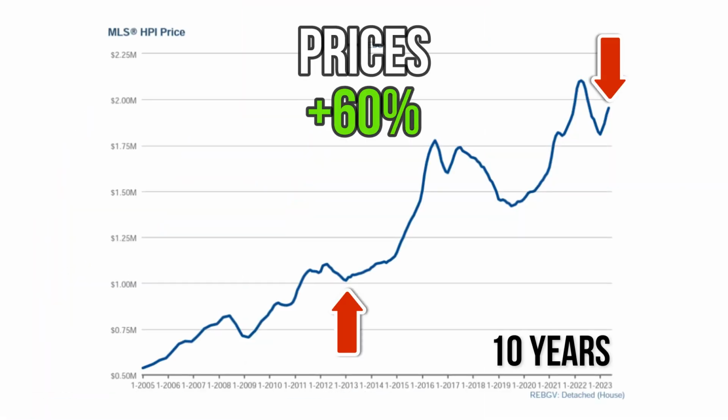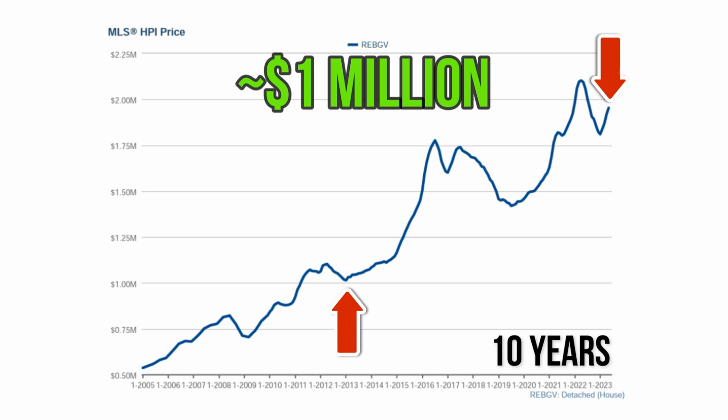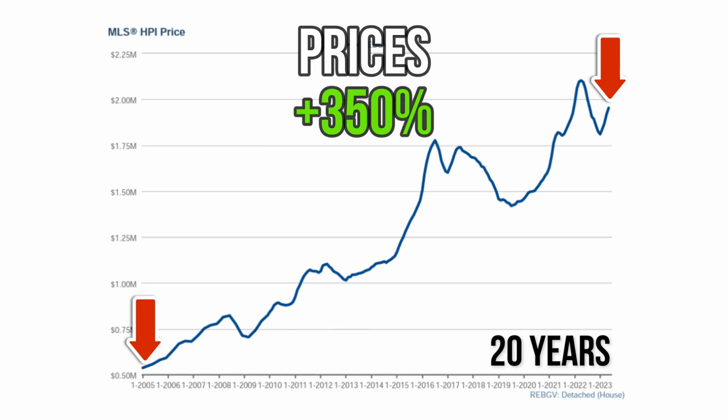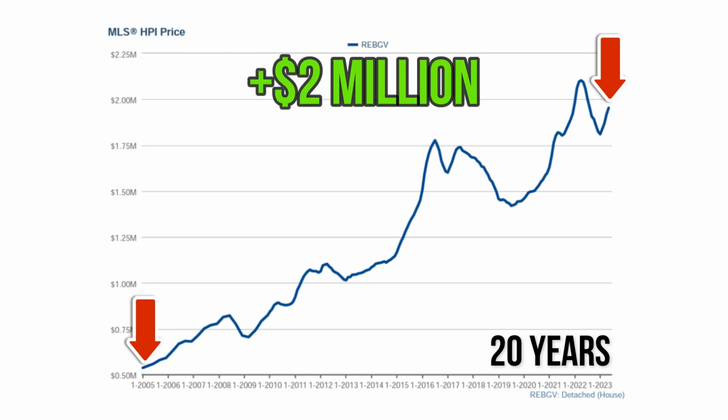So let's take a look at the average homeowner in Vancouver who has owned their home for more than 10 years. During this time period, prices are up over 60% or nearly $1 million. And if you go back closer to 20 years, those owners are up over 350% or nearly $2 million. And from doing what? Nothing, just owning their homes. That's why in this video, we will be discussing what exit potential is. So first, let's define it.